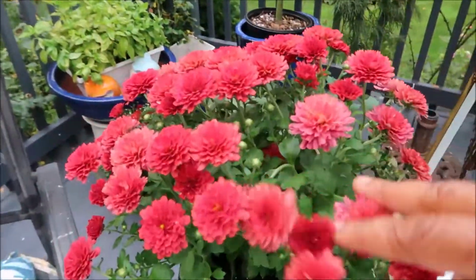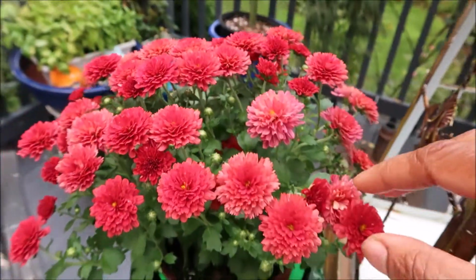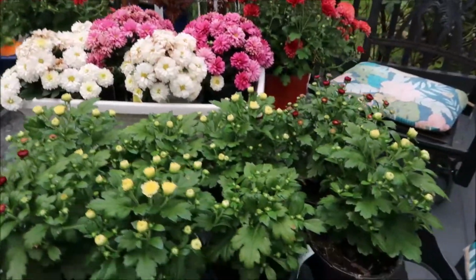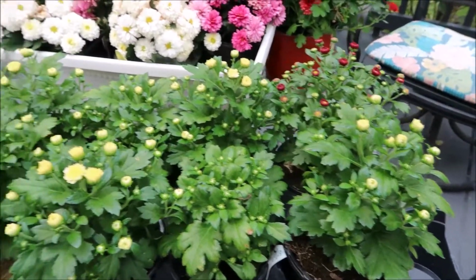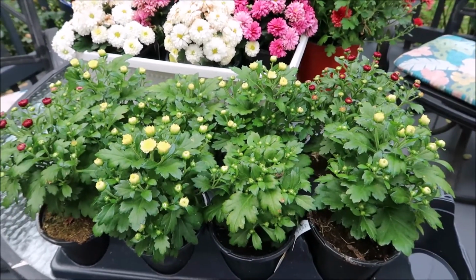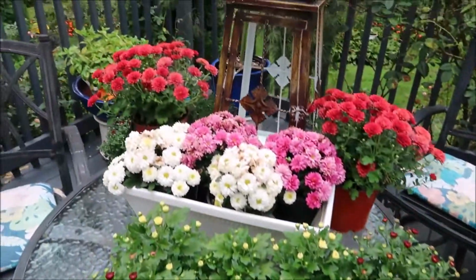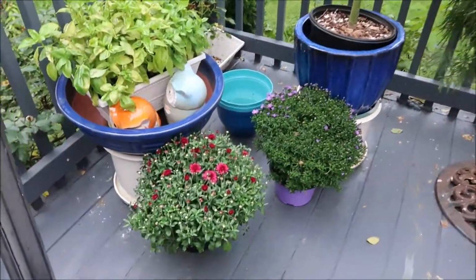Now this here is a chrysanthemum that has later blooms. This probably was pinched, so it has a chance to survive longer into the fall season, along with these here. Because they are still in bud form, I'm going to be able to enjoy them longer into September. So these are going to go into the ground. I'm going to put them all into the ground, but I do love them on the deck because I get to enjoy them close up.